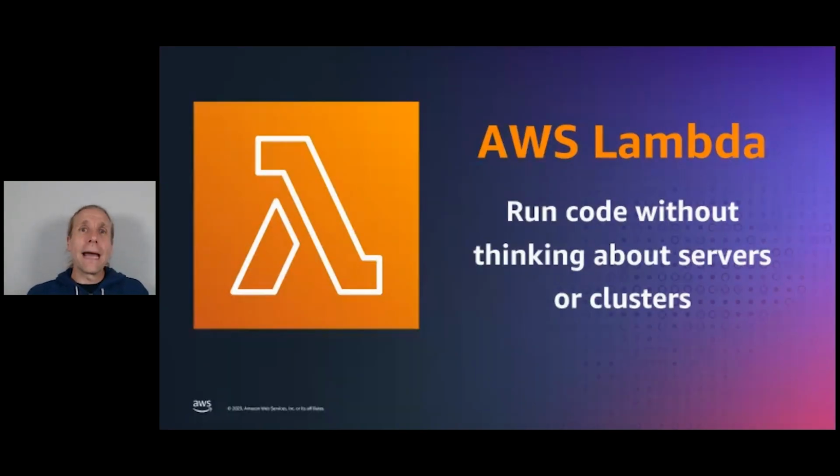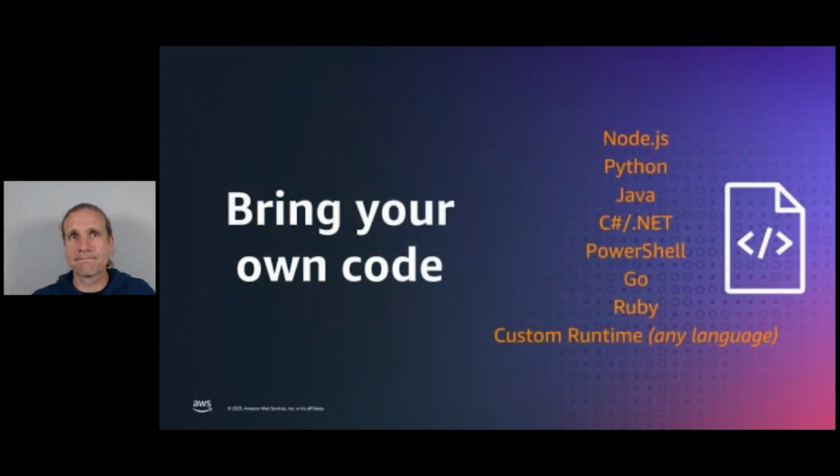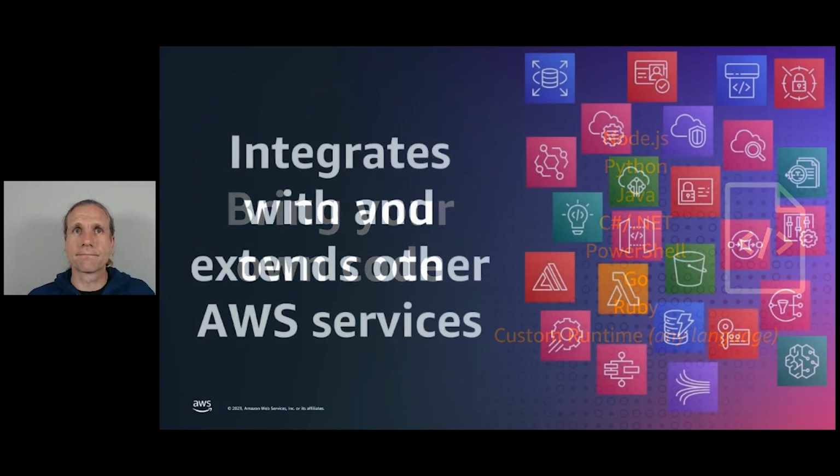Now on to Lambda. You may know that Lambda is a serverless compute service that lets you run code without thinking about servers or clusters. You can write your code for Lambda functions using the languages you already know and are comfortable using. And development in Lambda is not tightly coupled to AWS, so you can actually port your code in and out of Lambda and AWS. Lambda also runs your code in a secure and isolated execution environment, and this manages the resources required to run your function.